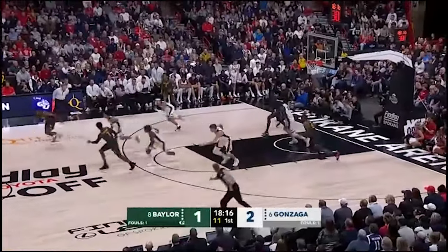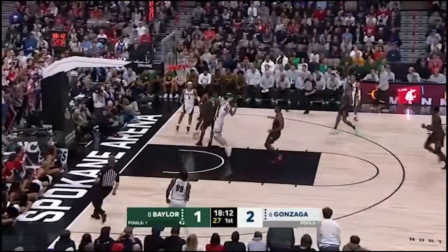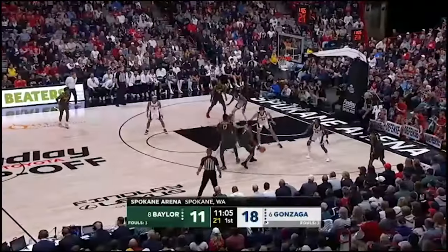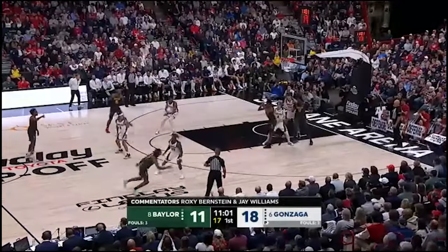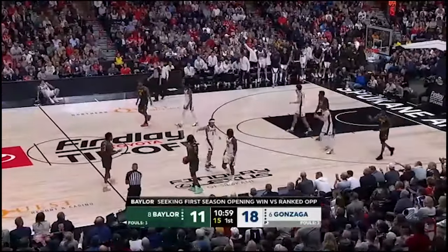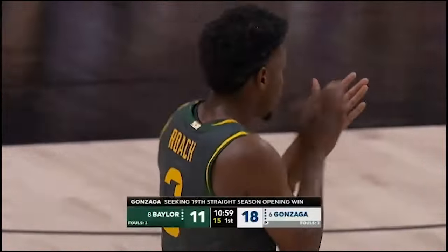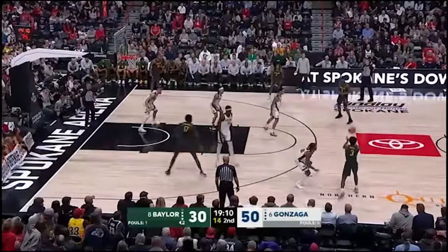And here come the Zags. Nolan Hickman leads the break. Ben Gregg is clocked. Make the game simple and put the ball on the platter for the bigs or other guards is critical. And if they can't do it that way, they have to do it with their defense and force turnovers. Backcourt violation. Gonzaga forces a turnover. Baylor make a push here at the start of the second half.